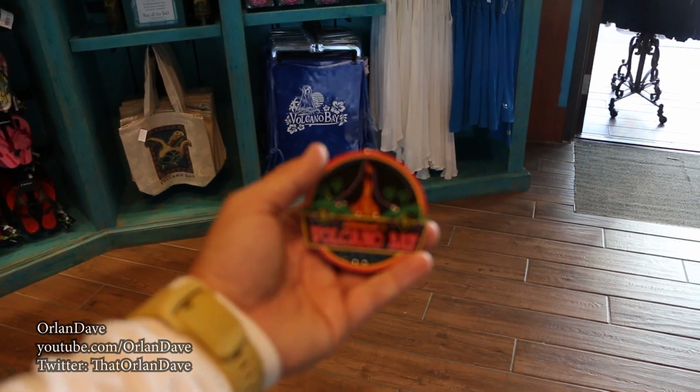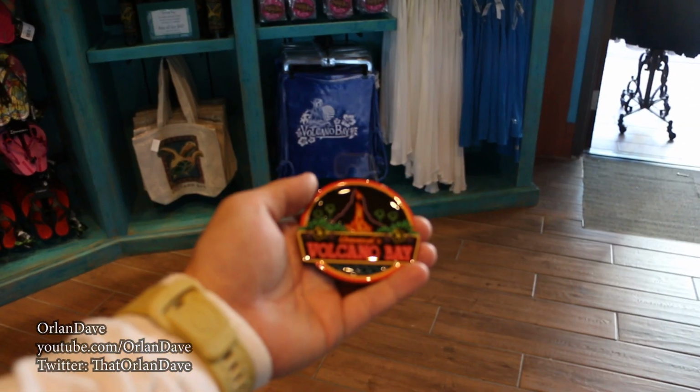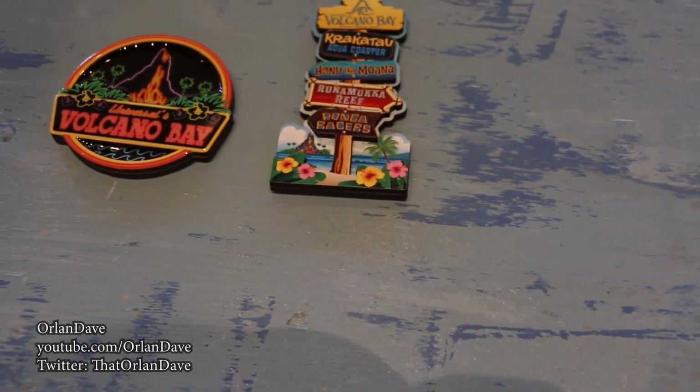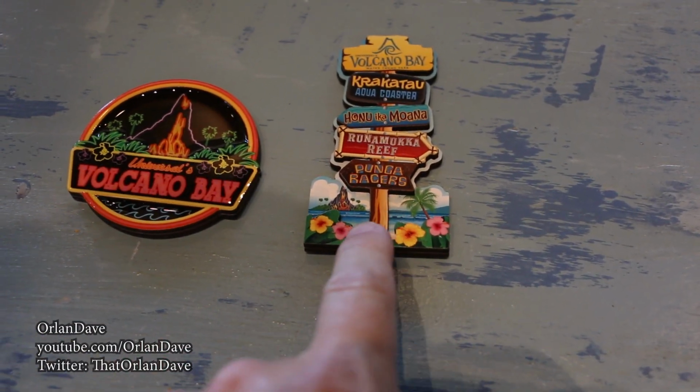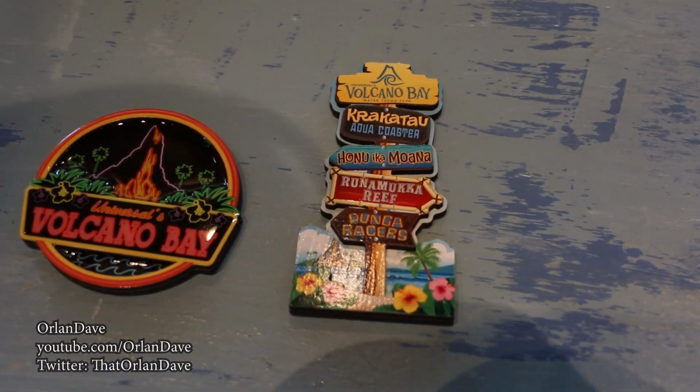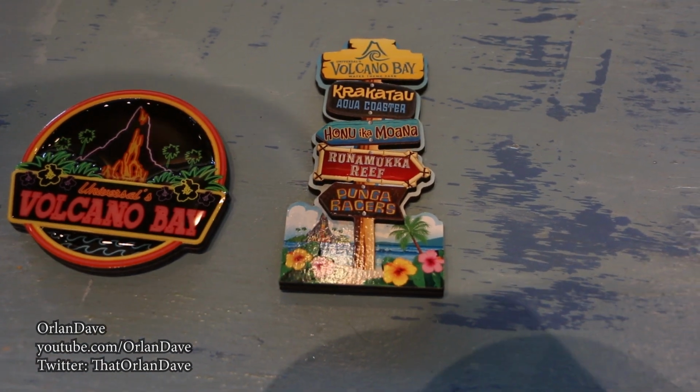For $8 you can get this magnet. It might not be new, but I don't remember it. It's kind of cool. There's also another magnet over here for $8. This shows you a few of the attractions. It's not all of them, just some of the more popular ones maybe.